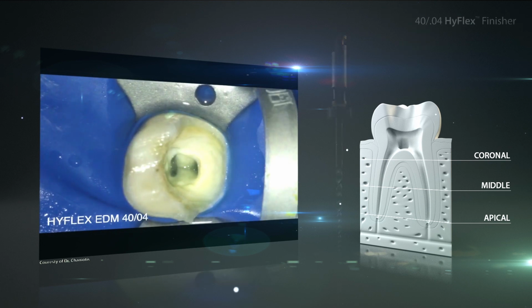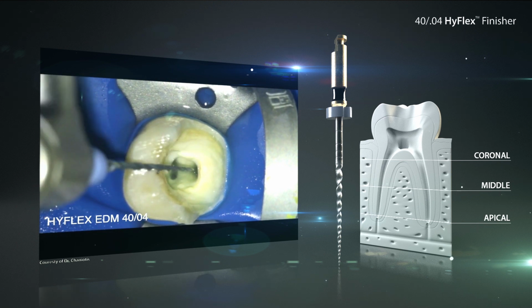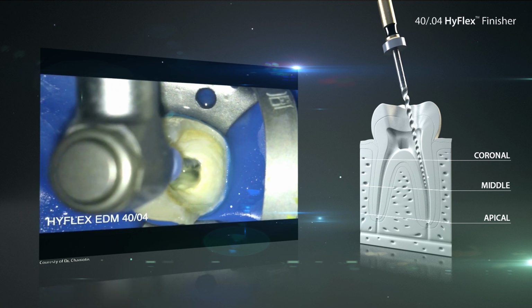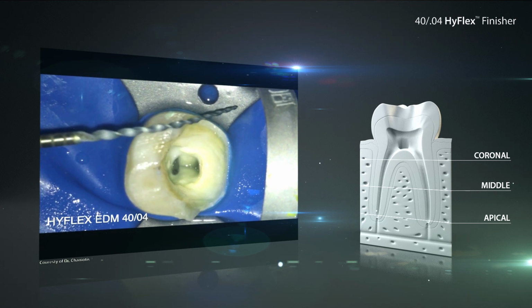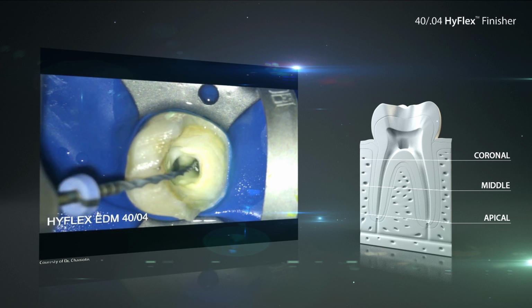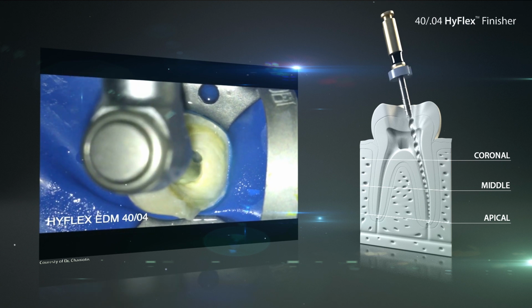Depending on the clinical situation and the preference of the dentist, an apical enlargement to size 40 and larger can be achieved by using the HyFlex EDM finisher files. The jump from the HyFlex 1 file with size 25 at the tip to the HyFlex EDM finisher file with size 40 is harmless and possible in canals with the appropriate size. Very important, between each change of the root canal files, the canal should be rinsed thoroughly with sodium hypochlorite.